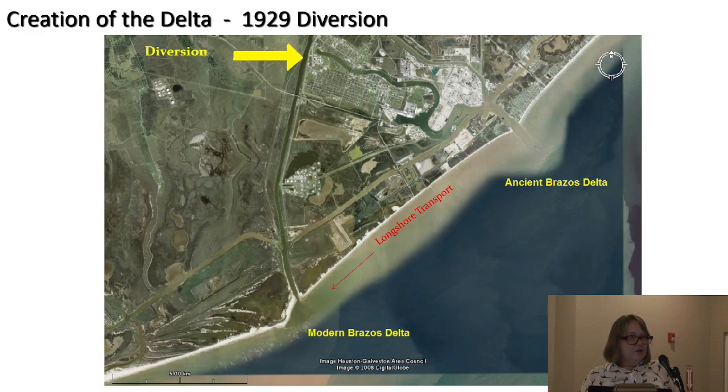As many of you may know, the Brazos River was actually diverted in 1929. So the Brazos River is not a very natural delta. It is a delta that was diverted in order to prevent Freeport from filling up with sediment. In 1929, the Army Corps of Engineers diverted the river. You can see the diversion point. You can drive over it today.